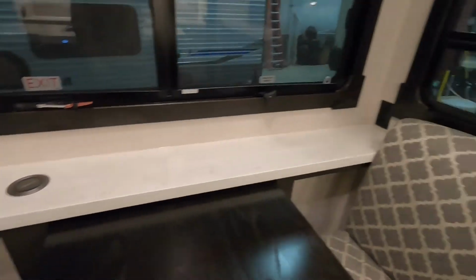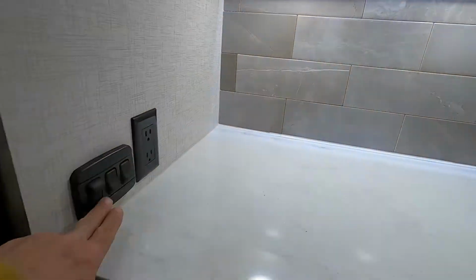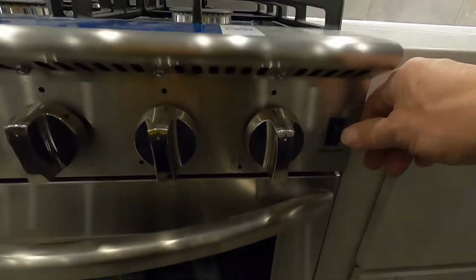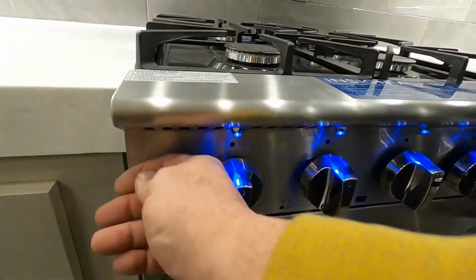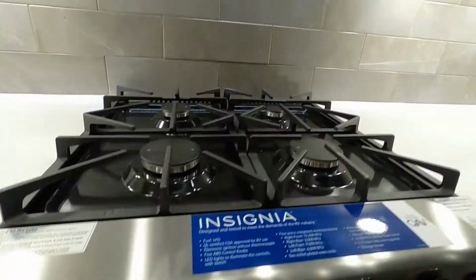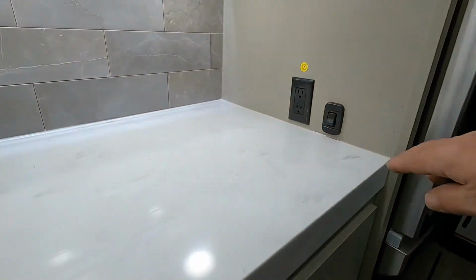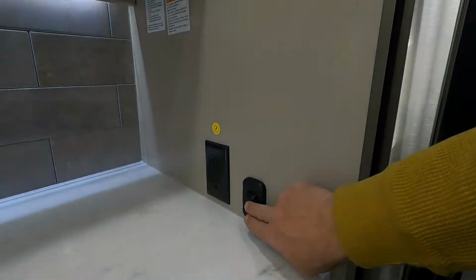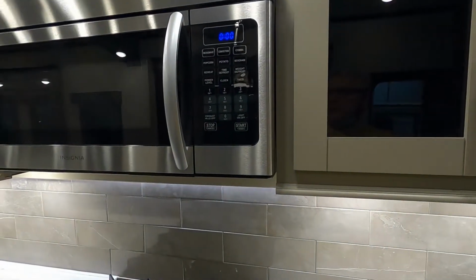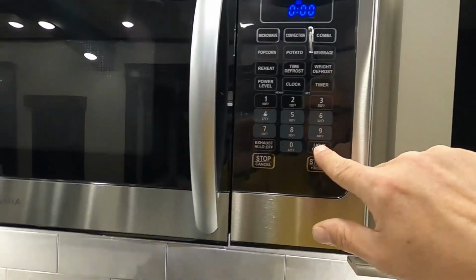So your lighting for your dinettes here. This is a wireless charging station. Coming into your kitchen here, all kinds of lighting. 110. On your stove, you have an oven light, a panel light. You turn your gas on, hit the spark. If your gas is turned on, it's not filled yet. That'll come on. More lighting here. Self-explanatory microwave. Does have 2-level exhaust and a light.